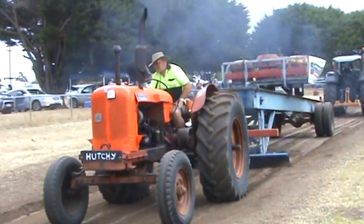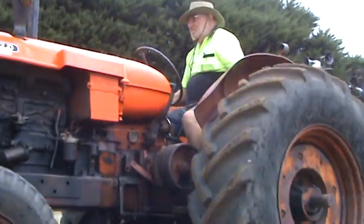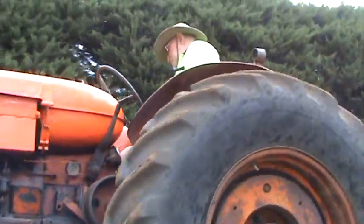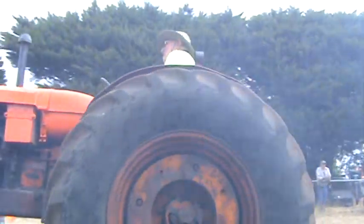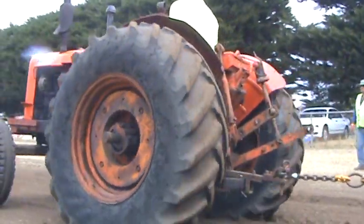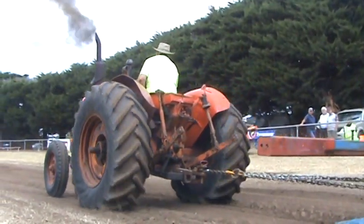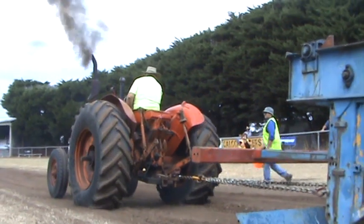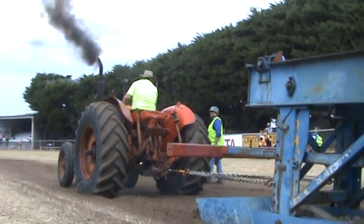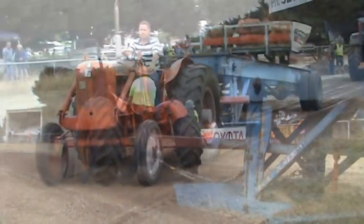Here we have Owen Smith in the Nuffield, doing a reasonably good job here at Colac this weekend. There's Owen Smith aboard his Nuffield. This is a reasonably strong pull. You can see a lot of blowing, a lot of smoke as Owen strains the old Nuffield going up towards the end of the run now. And this could be a pretty good pull, as you can see smoke billowing from the exhaust pipe here on the Nuffield tractor of Owen Smith. And looks like Owen's going to go on, really starting to struggle now. Wheel spin, and that's it for Owen.